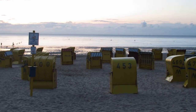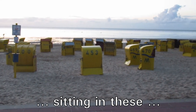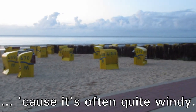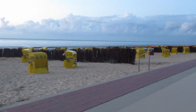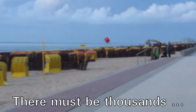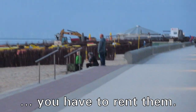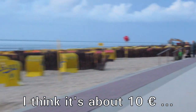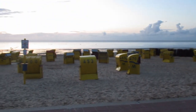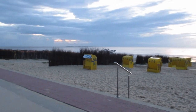And another thing that's really astounding, that people usually come here to sit in these things. I don't even know the German name, but the English name is a Strandkorb. And there are Strandkorbs available for rental, and I think it's not even cheap. It's something like, I don't know, 10 bucks just for the afternoon. And I'm going to be attacked by a car right now, so I better stop here.